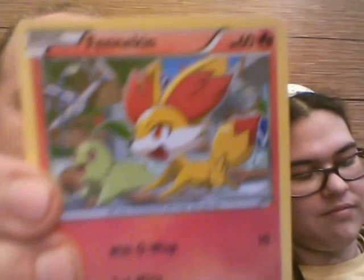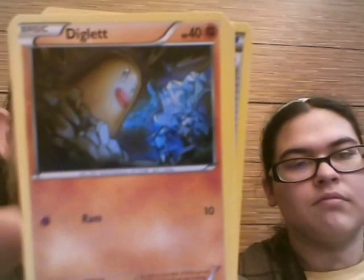Is that recording? Yeah. Okay. I did that before. Sometimes I can't tell if this thing is actually recording or not. Alright. Another Fennekin. Another Seal. These are actually getting common. Diglett. Snivy.